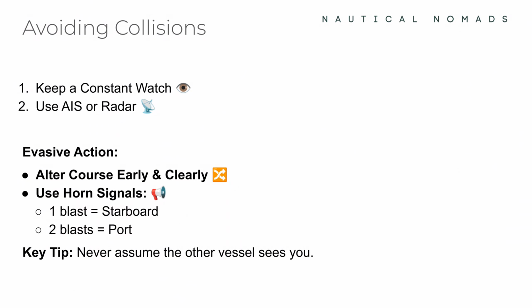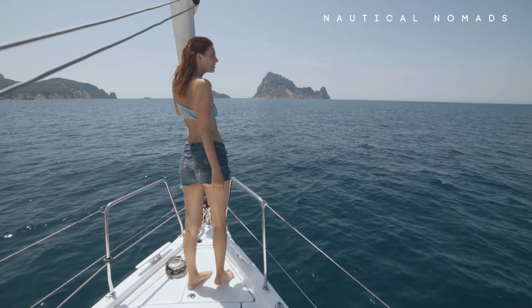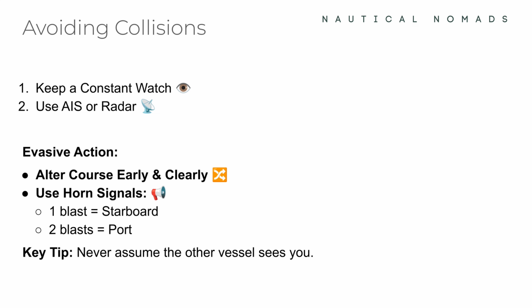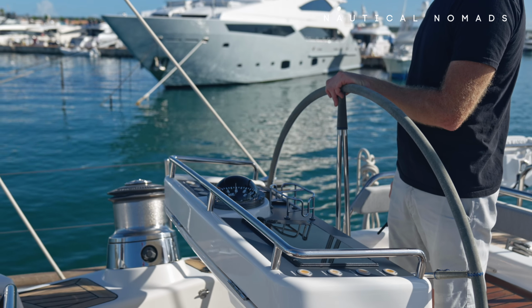Step 1. Identify the risk early. Keep a constant visual watch on approaching vessels. Use AIS or radar to track moving targets. Step 2. Immediate evasive action. Alter course early and clearly. Small changes cause confusion. A clear and obvious turn shows your intent.